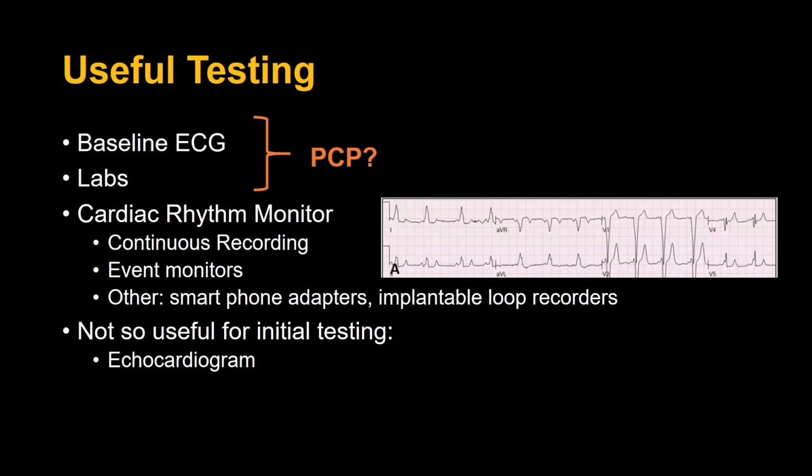For people that have events that are concerning but rare, sometimes we do talk about smartphone adapters. There's a bunch out there on the market. There's only one that I personally know of that's FDA approved, and I don't have the best confidence in it, honestly. But there is one that you can attach to your smartphone and record your heart rhythm.